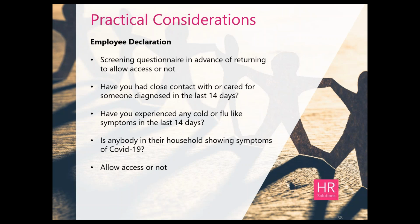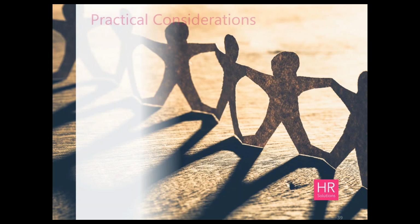You could consider having an employee declaration, so asking employees to complete a screening questionnaire in advance of returning to work, and by doing this it will guide you as to whether you're going to allow them to have access to the workplace or not. Asking questions on this questionnaire around have you had close contact with or cared for someone diagnosed in the last 14 days, or have you experienced any cold or flu-like symptoms in the last 14 days? Or is anybody in their household showing symptoms of COVID-19? And this questionnaire will help you, as I say, to establish whether you feel satisfied for them to come back into the workplace.